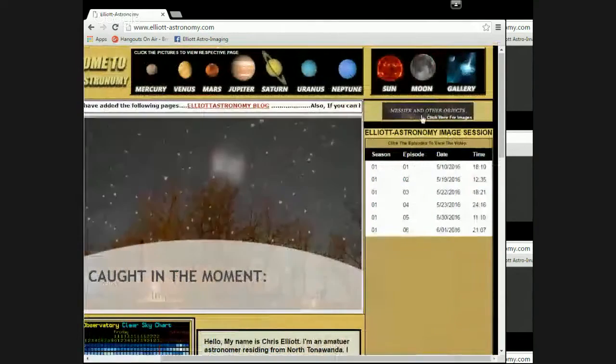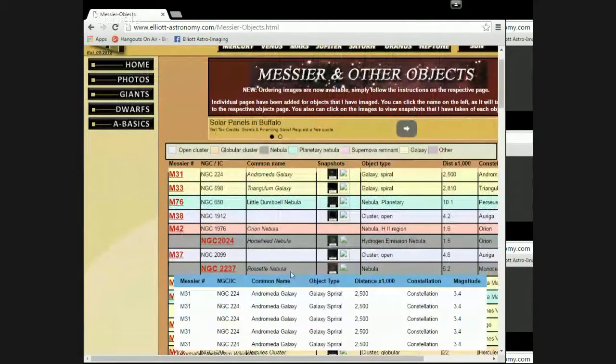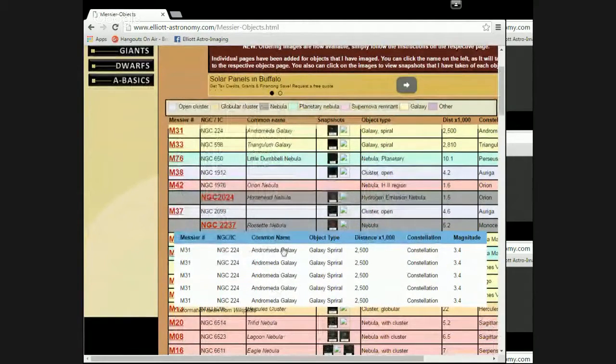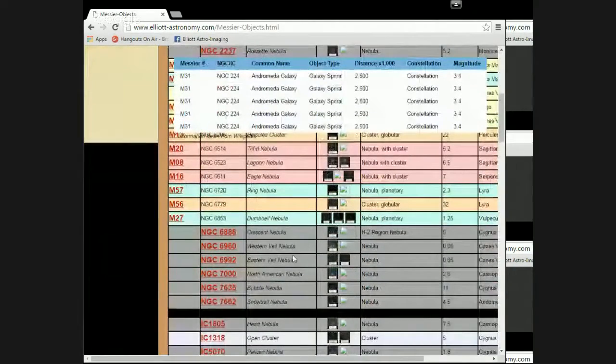Where I go, and I'm in the midst of working on it right now for the objects, for the Messier and other objects. I'm trying to get a table, an expandable table, so I'm trying to get this all taken care of. I overlapped it, but I'm working on it in HTML, and I will have this all set in color and everything over the next coming weeks.